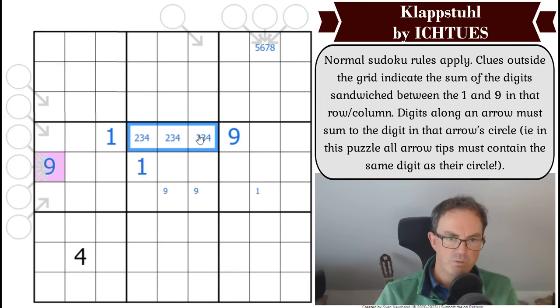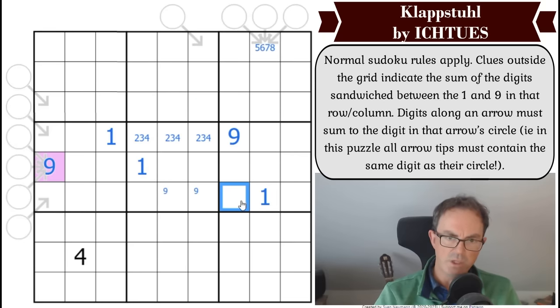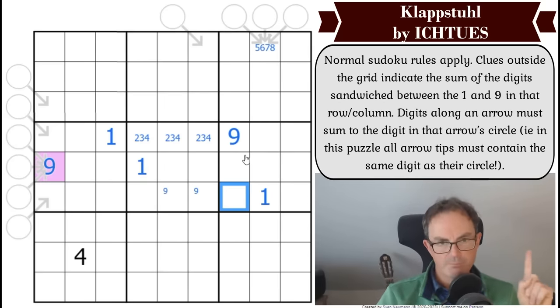But this could be wrong. Because we don't know whether the 1 and the 9 is here and here or here and here with a 2, 3, 4. But we do know that in this version, this is the 1. But we have to be prepared that could be the way round it has to go. We don't know that yet. But we now know... well, this is weird. We do know one more thing.